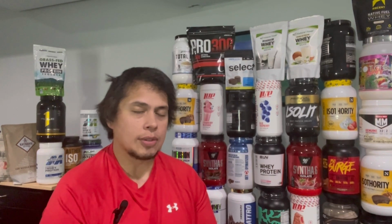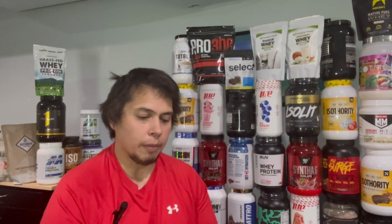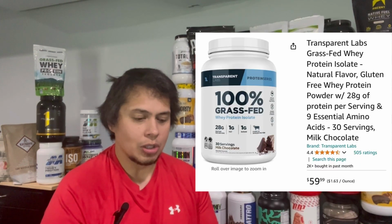No denying, Transparent Labs stands out amongst the rest because of its minimal ingredient profile and robust third-party certifications. Let's go ahead and examine the numbers, and then let's break it down. Transparent Labs offers 28 grams of protein per serving with 130 calories. Priced about $2 per serving.